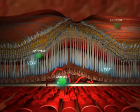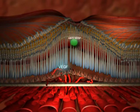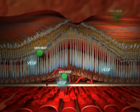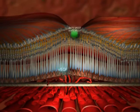Lately, anti-VEGF intraocular injections have been introduced. Anti-VEGF are medicines which act as selective weed killers. They result in new vessel destruction by fighting the growth factors originally responsible for their own proliferation.